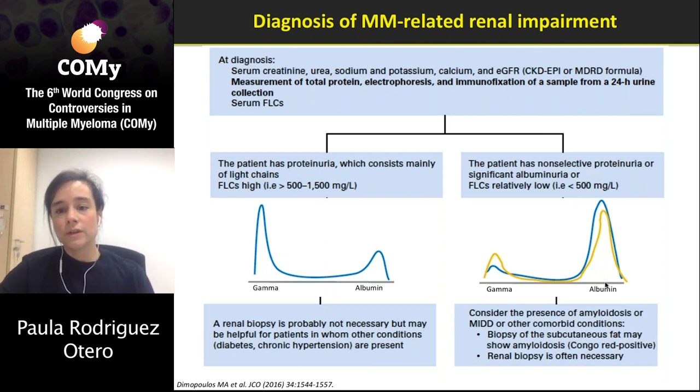On the other hand, as you can see in the left-hand side of the slide, if the patient has non-selective proteinuria or significant albuminuria, with a lesser amount of free light chains, then we need to think about damage at the glomeruli. This is the case, for example, for amyloidosis, light chain deposition disease, or other conditions such as glomerulonephritis. So in this case, renal biopsy is often needed to clarify the diagnosis.